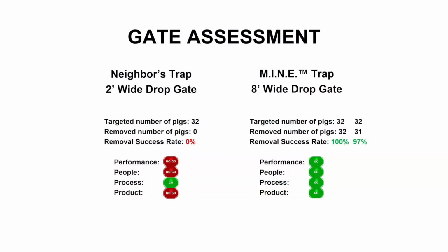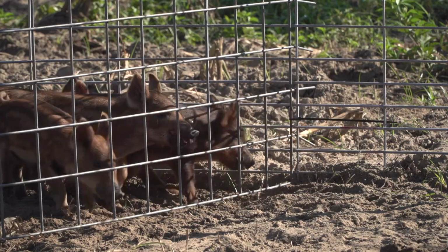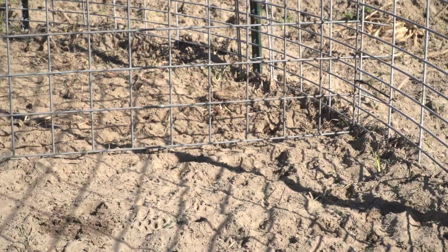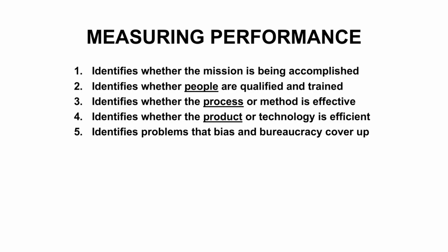We already established what happens in Episode 8 when people make product decisions based on price instead of performance. Measuring performance identifies whether the product or technology is efficient. Is a product capable of accomplishing the performance standard? Why would government and academic entities in charge of project monitoring and data collection recommend a product which allows juveniles to escape? Measuring performance identifies problems that bias and bureaucracy cover up.